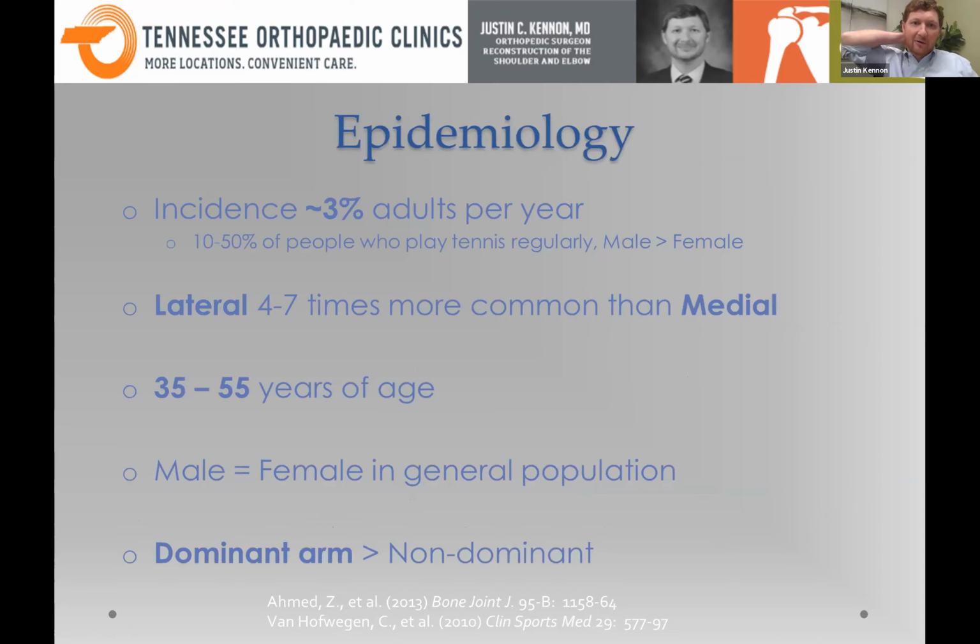A little bit about epidemiology. Incidence is roughly 3% per year, but depending on what you do, that could go up to 4 or 7%, or as high as 10 to 50% in people who play tennis regularly and do other more competitive sports. So it can be a pretty big ailment for manual laborers or people who do repetitive tasks with their hands and wrists, even people that do a lot of keyboard and typing. So it's not just tennis players by any means, but a high incidence in those groups, but as high as 3 to 8% of just regular, what I would call the average middle-aged patient.